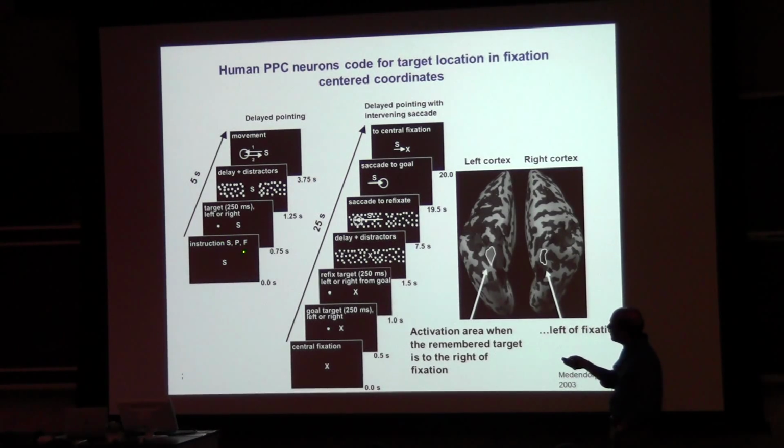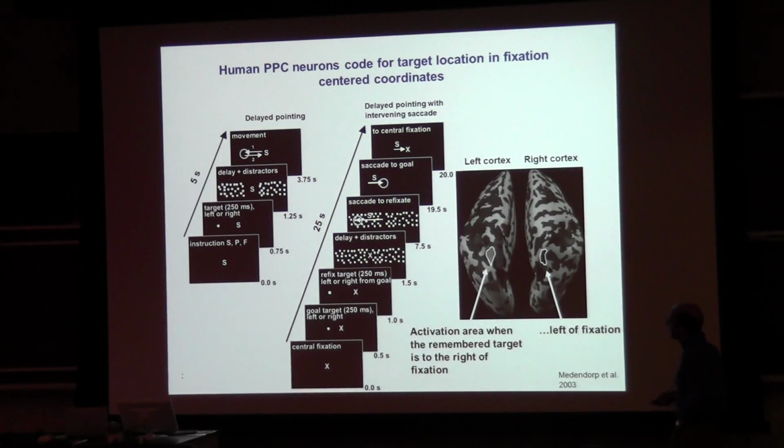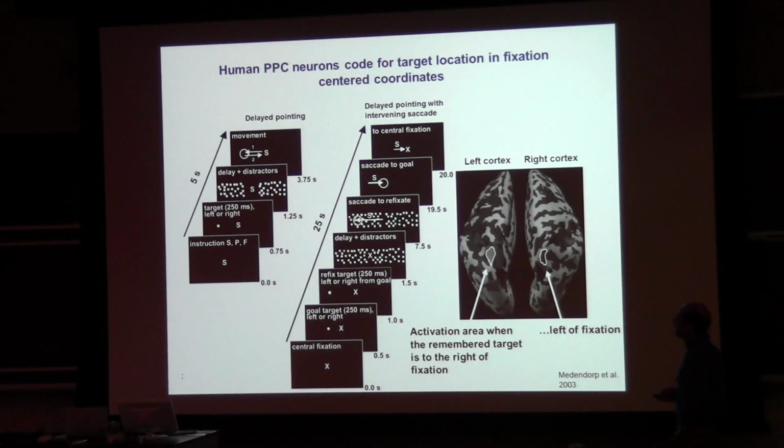So the instruction appears on the screen that says S. S means saccade. You're going to make a saccadic movement. So the target appears here, and then it goes away. There's these distractors there, and then you make a saccade there, and then you come back. So in this case, the movement is made so that a stimulus appeared to the left of the fovea. You were looking here, and then the stimulus appeared here, which means that the activity should be on the right parietal cortex, which is indeed the case.